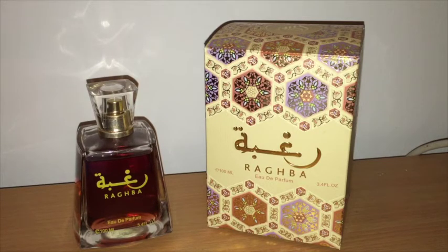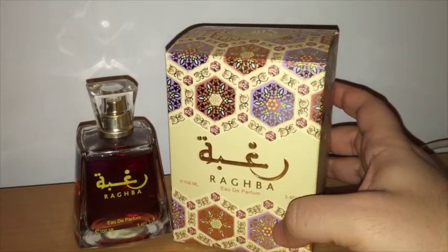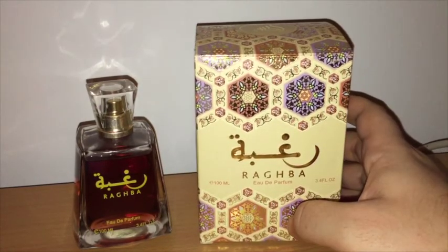Cons about this one, if someone's trying to talk you out of this, I think they'd say, hey, go buy 24 Gold. You know, I just have to keep coming back to that. I think they'd also say the bottle is just lame. They did such a good job with the box and then just dropped the ball on the bottle as far as I'm concerned. And then they might say, hey, come on, this is just too sweet of a fragrance. You really do have to have a sweet tooth to enjoy Raghba.